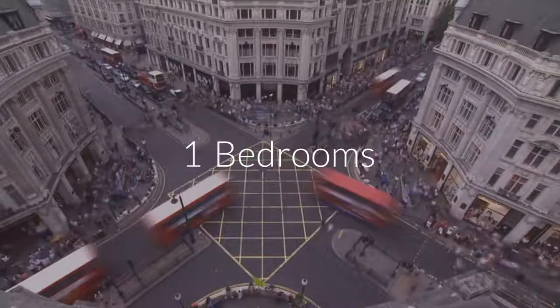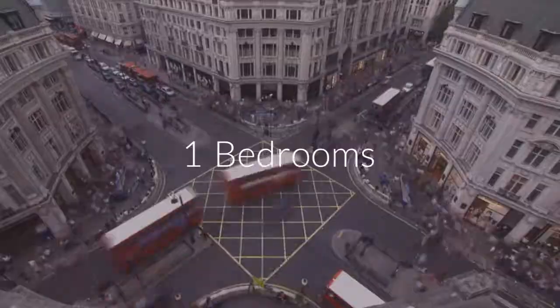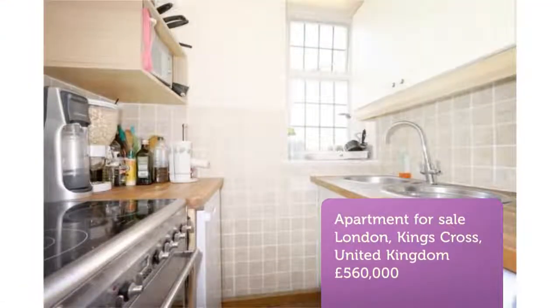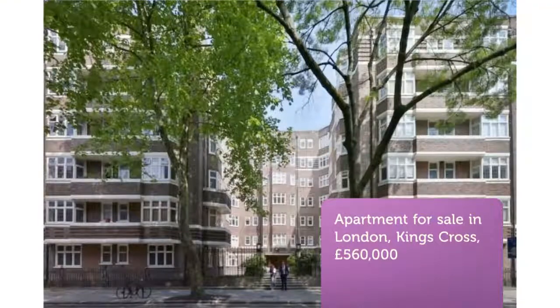The location is ideally located south of Euston Road, close to the new Eurostar terminal and within easy reach of Russell Square, King's Cross, St Pancras International, Euston Underground and key features.